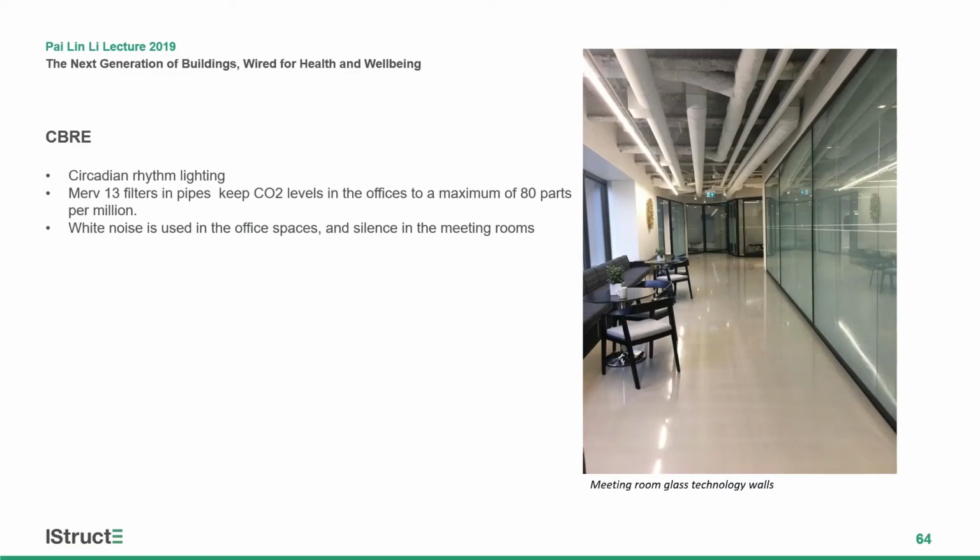Okay, so this is another thing I hadn't heard of or thought of, but again, very clever. In meeting rooms, you want your voice to be projected, you want to be able to be heard, whereas in an office environment, especially if it's open plan, you find it distracting if someone across the room is talking. You don't necessarily want to hear what they're saying. So CBRE put white noise in their open plan office environment, and that fractures sound. You'll be able to tell that the person across the room is talking, but you won't necessarily be able to hear what they're saying unless you're close to them.